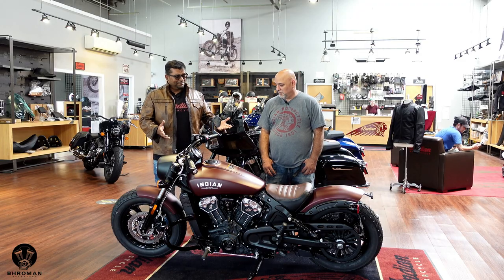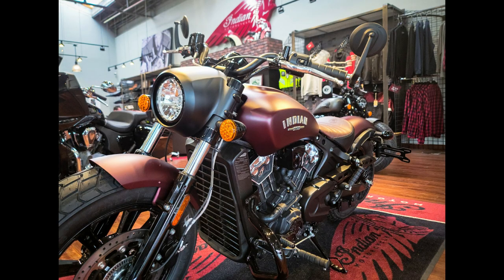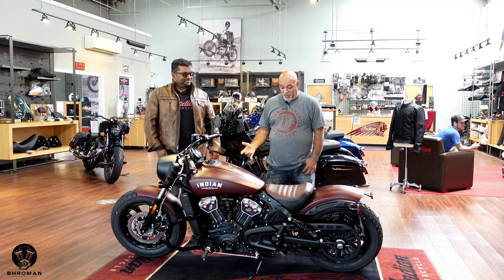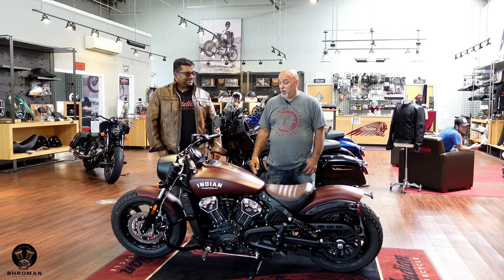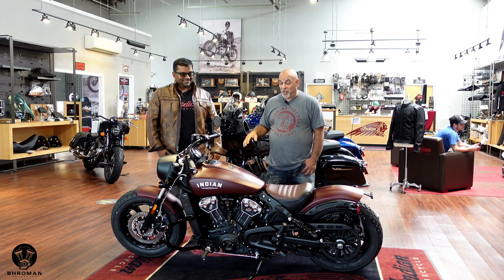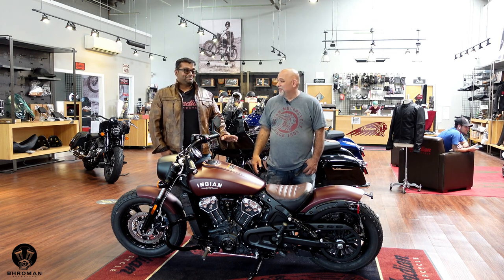It's a beautiful, beautiful motorcycle. Issa, tell us more about this bike. Oh, this is a gorgeous bike. This is your 2021 Scout Bobber in a maroon smoke finish. It's got ABS, it's a 6-speed, 100-horsepower bike. It's very quick, very agile. I mean, if you're not careful, you get on this bike, give it too much throttle, it'll probably blow you right off the bike. It's a super fun bike.